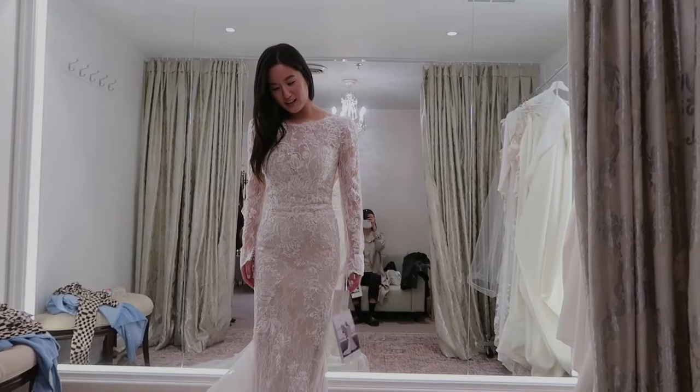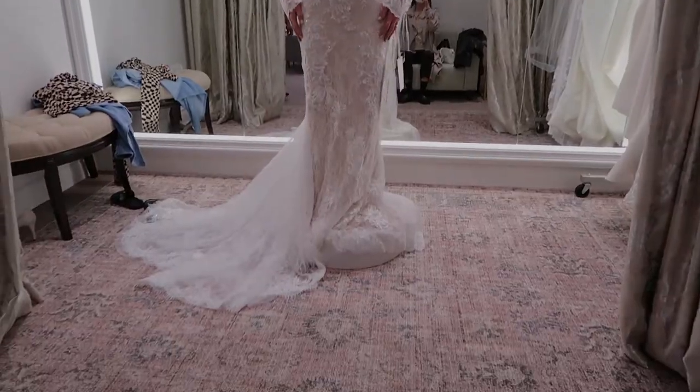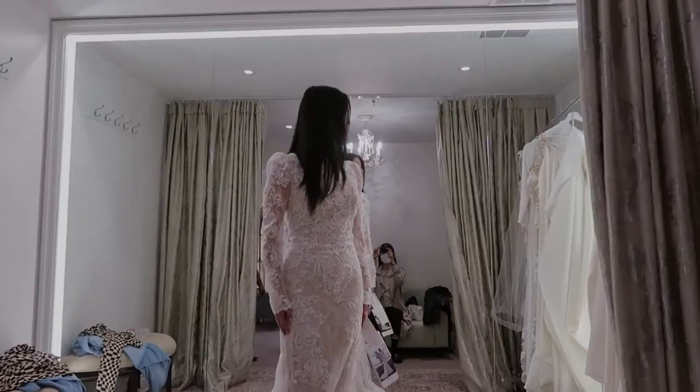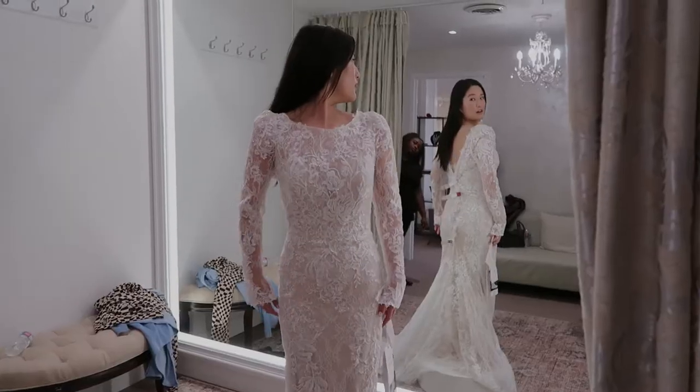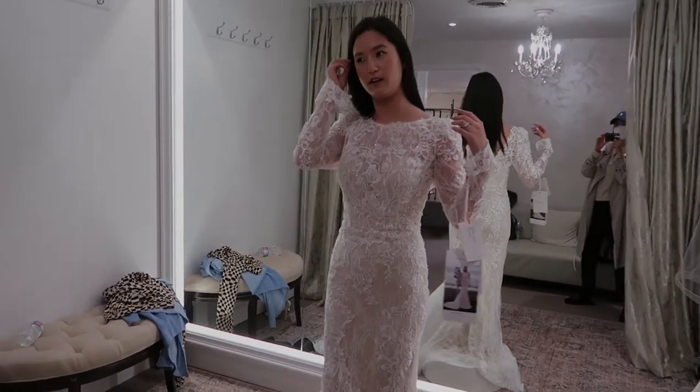So prior to the appointment, I had picked out all the dresses that I wanted to try on. The majority of them, I think except for maybe two, were long sleeve dresses. Oh, I do like the first one better too. Yeah, that one's nice.